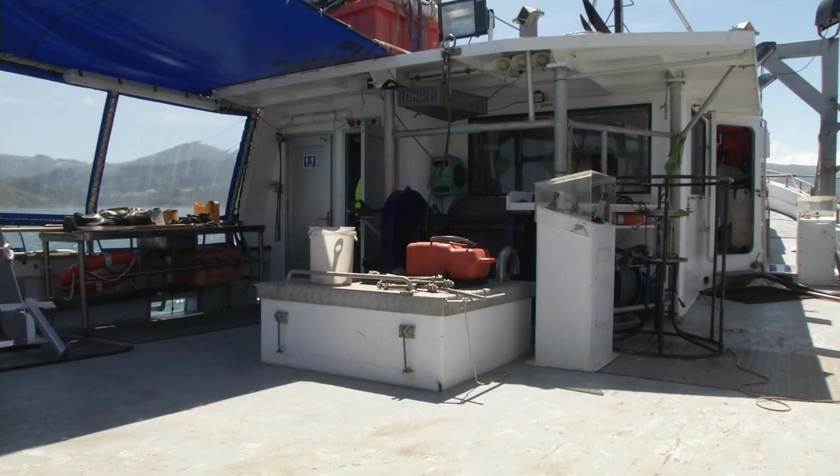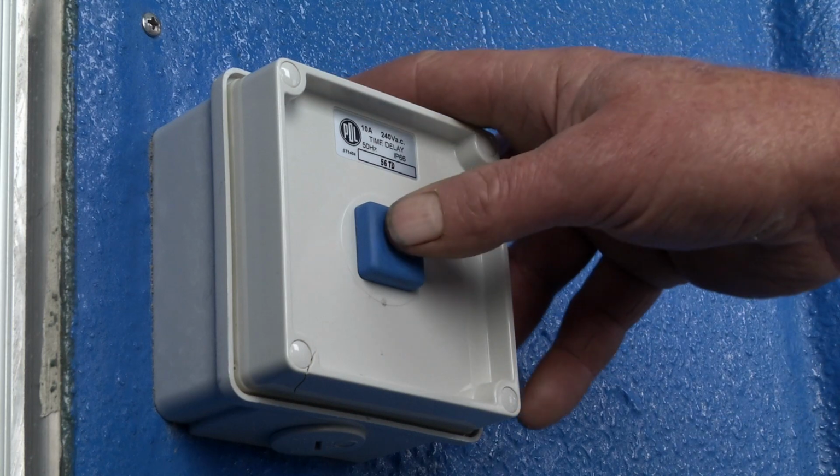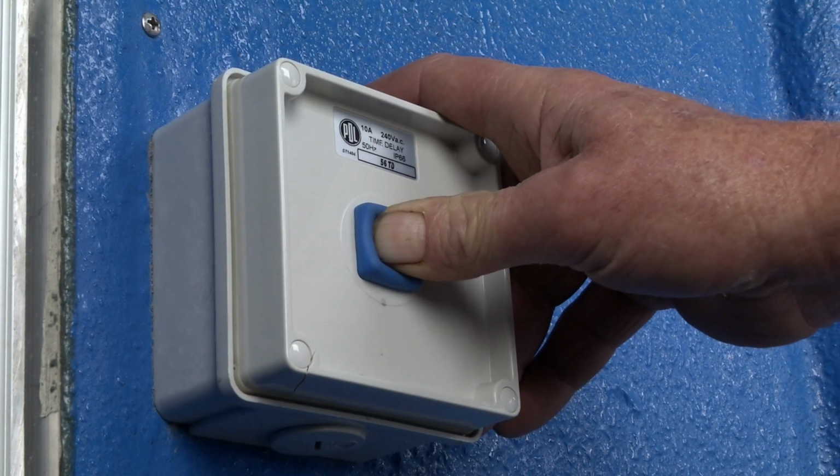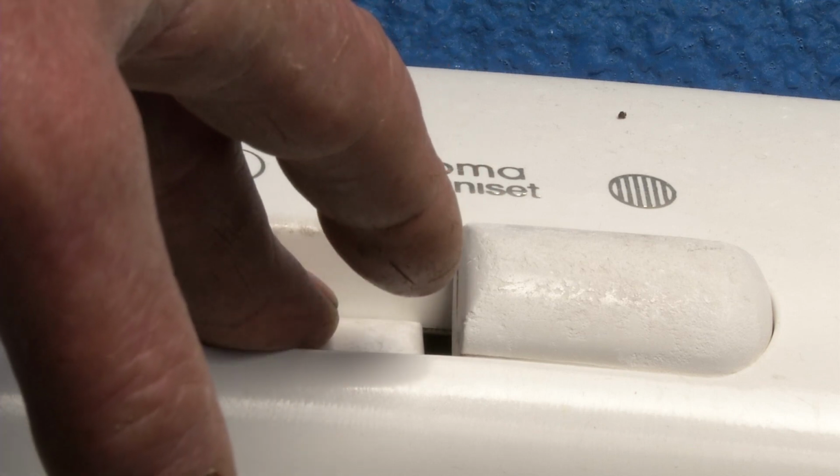Right. We have 2 toilets on board the vessel, one situated off the after deck, the other at the top of the stairs to the accommodation. To operate the toilet, when you enter, you will need to push the button in the square box before the toilet can be filled and flushed.